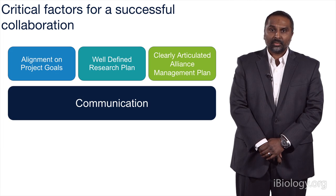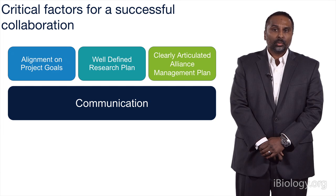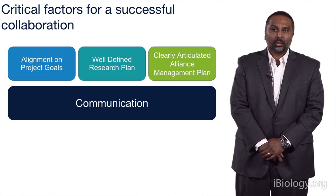The other key success factor is regular and clear communication, both during the process of establishing the partnership and as research is being conducted. The more regularly both parties are in touch, the more likely you are to stay aligned and can efficiently course correct as needed.